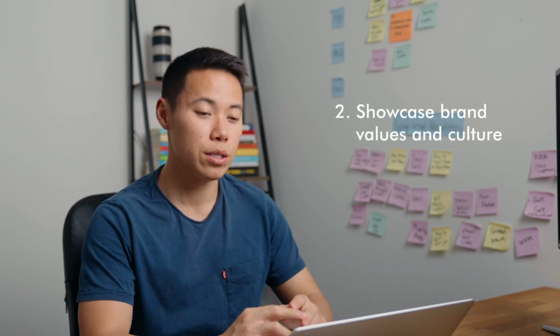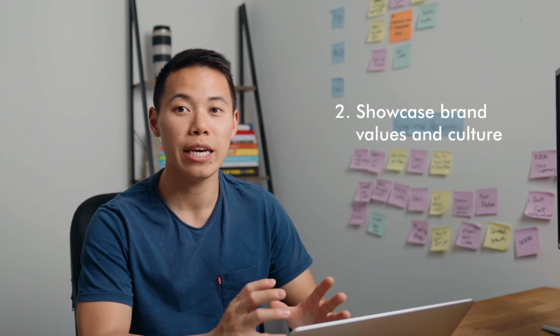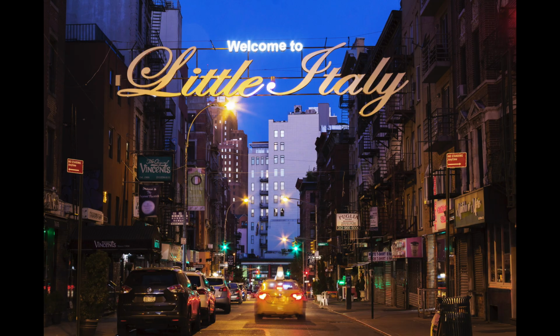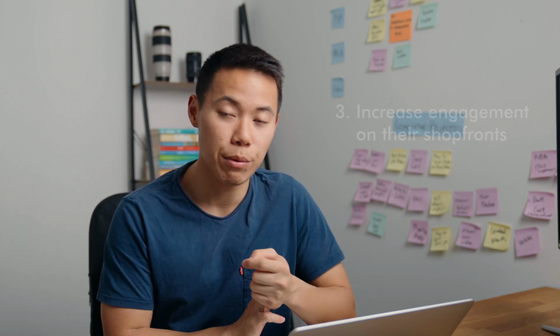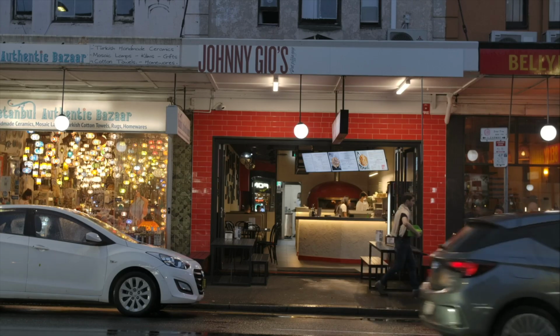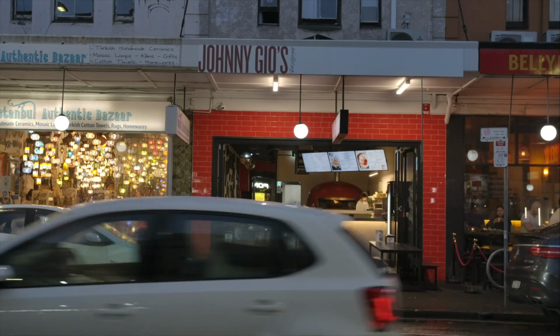Number 2 was they wanted to create a marketing asset that really encapsulated the values and the culture behind the brand. What they were going for was kind of like a Little Italy, New York mafia sort of vibe. When a customer interacts with their brand online or walks into the store, they want them to have fun and feel like they've just come into part of a family. Number 3 was they wanted to increase engagement on their shop fronts. So each one of their stores had a vertical screen at the very front where they could play a video.